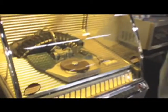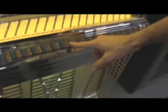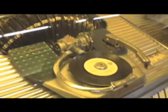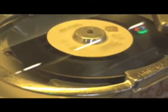We also have a vintage jukebox. It's a 1956 Rock-Ola, and it's just basically for dudes to spin some 45s while they're waiting, if they want. It's a quarter play, and it's all vacuum tubes, all original from 1956.